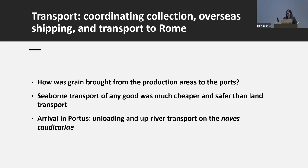After it had reached Italy, the grain needed to be unloaded and to reach Rome. Even though both harbors at Porto were quite deep, the size of a fully loaded grain ship was way too big for that depth, and therefore the cargo had to be unloaded onto lighter ships and transported up to Rome, upstream, with particularly defined ships called the naves caudicariae that were towed by humans or by oxen up to Rome.